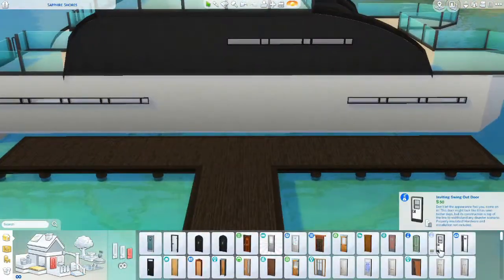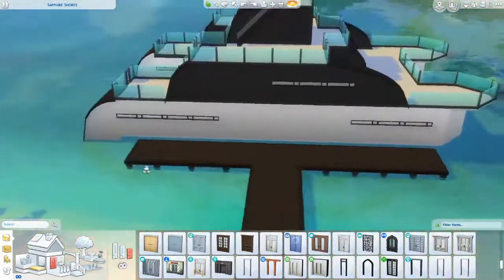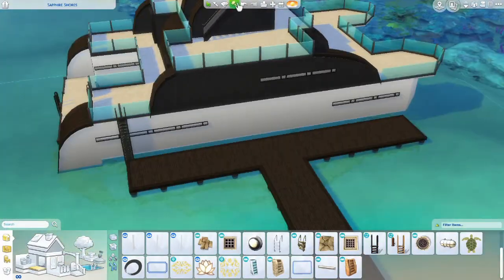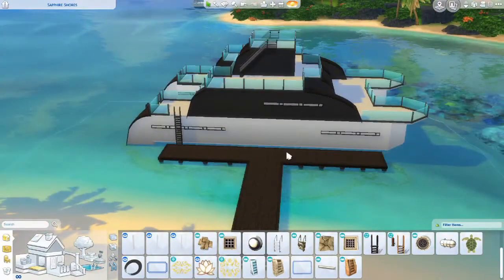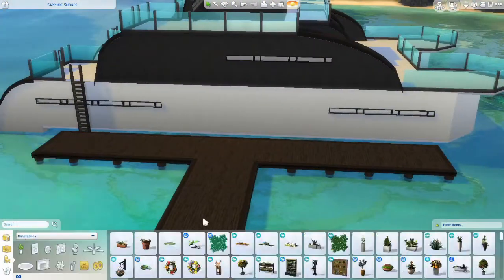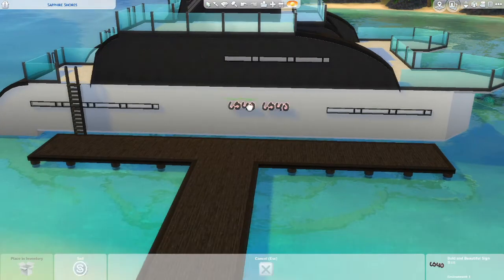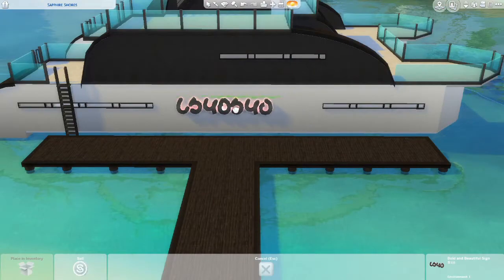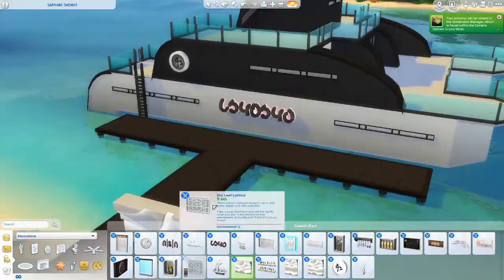I found out that since the ship is technically on the 2nd floor, but it is lowered onto the water so that you don't have foundation, I couldn't have any stairs or a ladder going from the pier to the ship. So what I ended up doing is I added a ladder that goes into the water on the side of the ship, and then on the back there's also another ladder into the water. So your Sims can get through there fine.